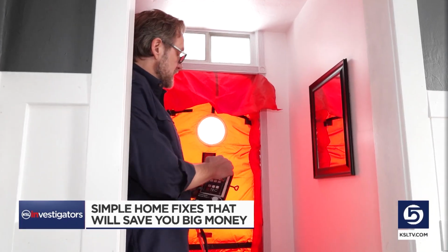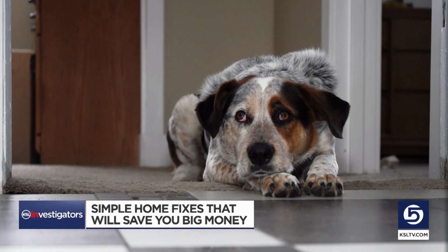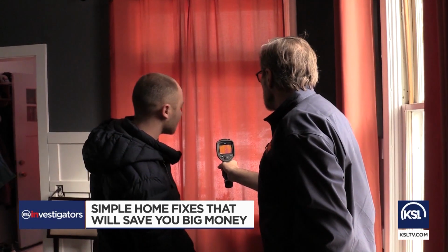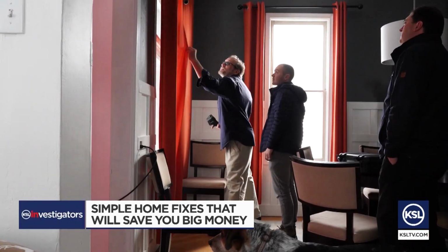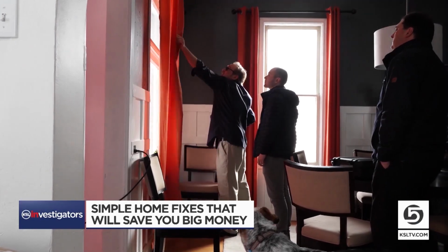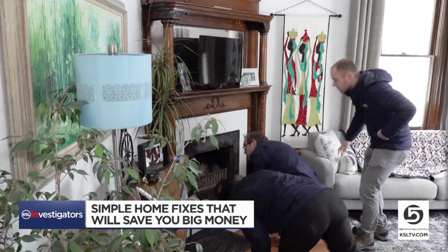Thomas is a professional energy auditor. People pay him hundreds of dollars to come into their homes and find deficiencies. Mike Berger's home has plenty. Just 113-year-old windows. Like many homes in Sugar House, Mike's bungalow was built more than a century ago, and you can just feel it. The whole place leaks.